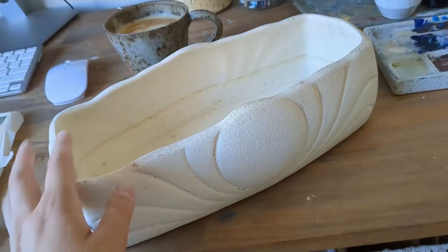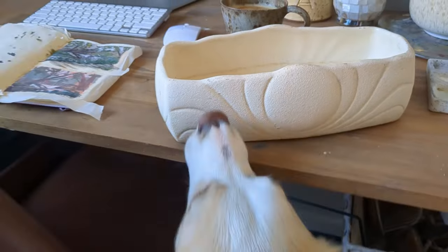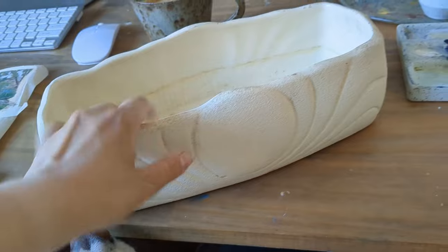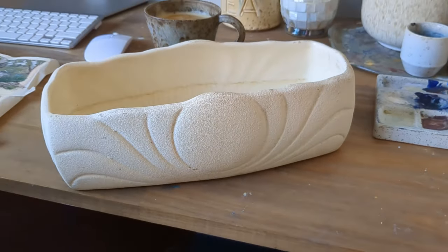At an op shop yesterday. Yes, hello, Polo. And I'm hoping to turn it into like a little windowsill seed starter for my vegetable garden.